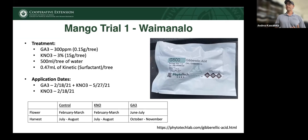And then after that period, getting into that February, March period of application of potassium nitrate, we're putting down about 3%. So Andrea mentioned between 2 to 4%. I selected a middle number at 3%. So that's about 15 grams of potassium nitrate per tree in that half liter of water.